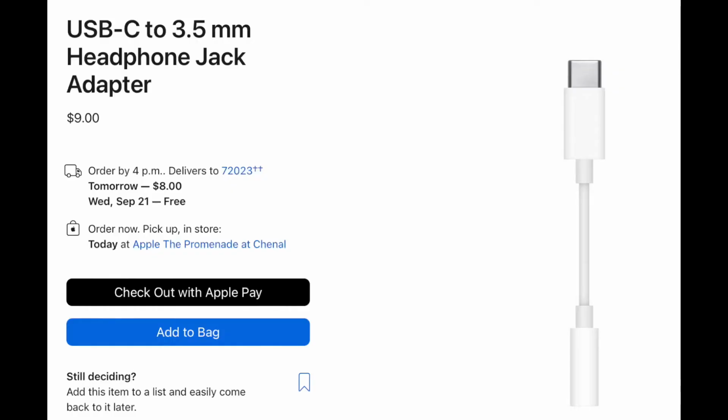I'll be honest. A few months ago, I broke down and bought one of those USB-C to 3.5 millimeter headphone dongles. I purchased it when I actually owned a Pixel 4a, which has a headphone jack, but I knew at some point in the near future, I'd have a phone that no longer had a headphone jack. But I'm proud to say that that's not an issue with this phone, because this phone has a headphone jack.